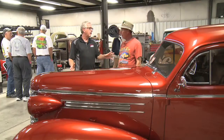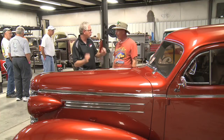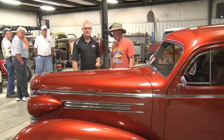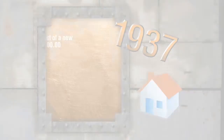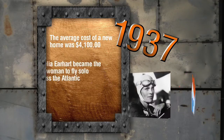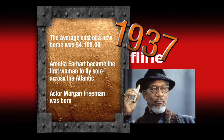Rick, I just love this car. I mean, this is really old school. Not a lot of custom to it, but still, it's a grabber. Tell me what we're looking at here. We're looking at a 1937 Olds touring sedan. In 1937, the average cost of a new home was $4,100. Amelia Earhart becomes the first woman to fly solo across the Atlantic, and actor Morgan Freeman was born.